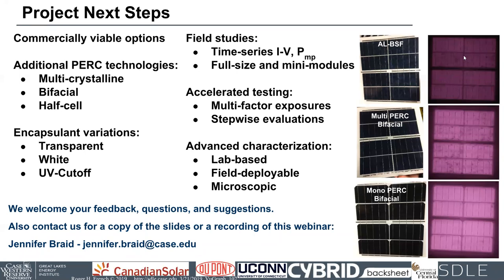And so you can see that we have multicrystalline ALBSF and bifacial PERC cells, as well as monocrystalline bifacial PERC cells. We're looking at different variations of encapsulants, so transparent encapsulants on the front side of the cell and white and UV cutoff behind the cell.